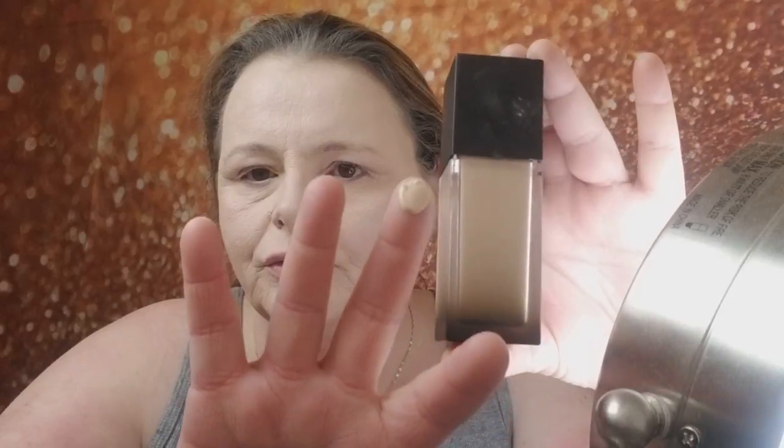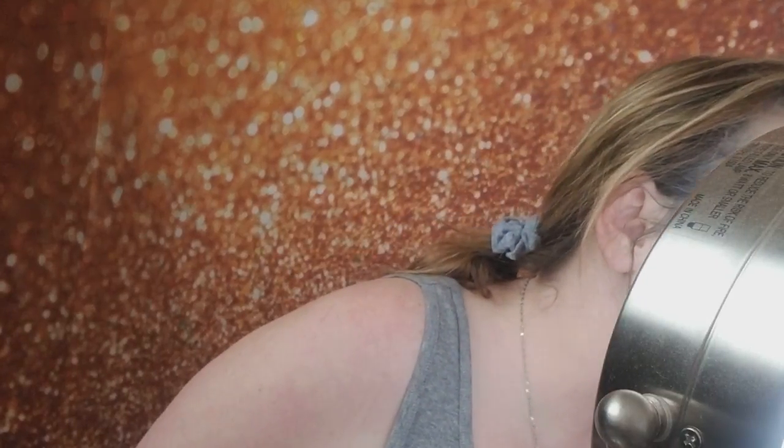I like this. I'm happy. I will tell you though, look at the difference. The color in the bottle is totally not even close to what you're seeing. I did put a lot on my palette, which I only used half of. I like to keep some on the palette as I'm doing my makeup, because I am queen of messing stuff up around my nose and whatnot area.